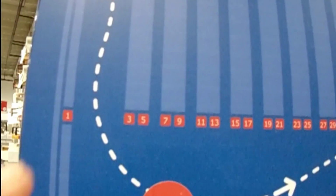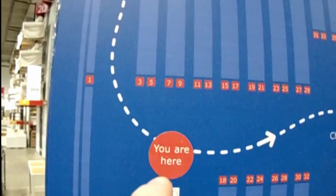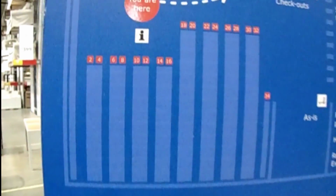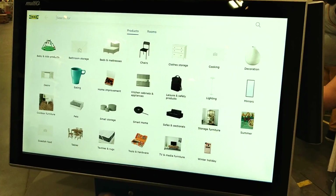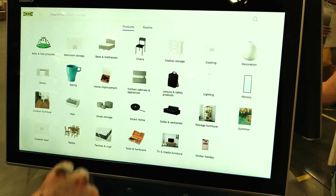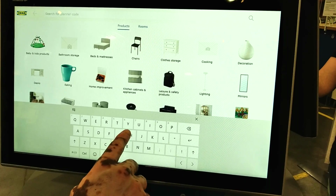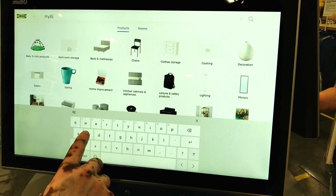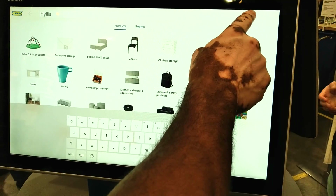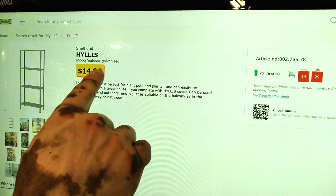As you see, the numbers indicate the aisle number, and it's saying that we are here. Okay guys, so here we are. I'm typing in the product name that I need for this bookshelf, which is a Hillis. So here's the item. Hillis $14.99, aisle 14, bin 19.